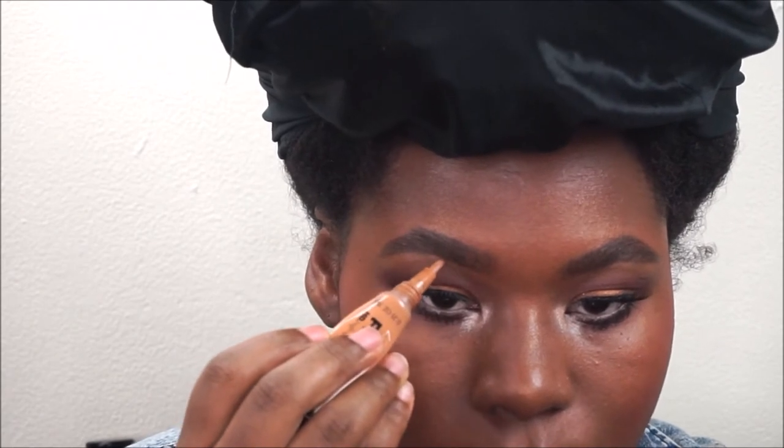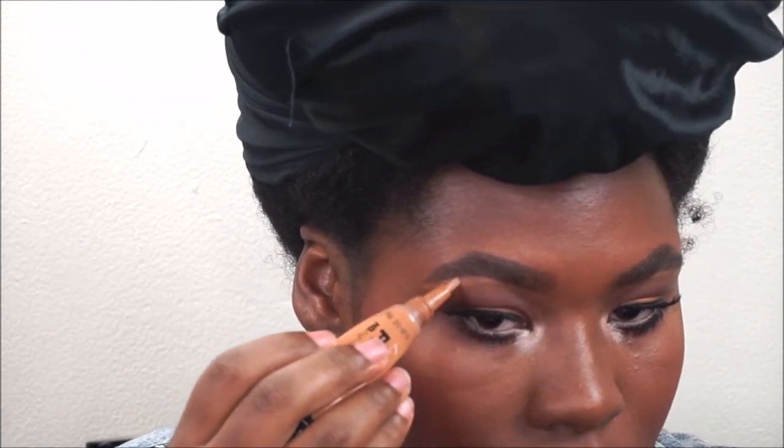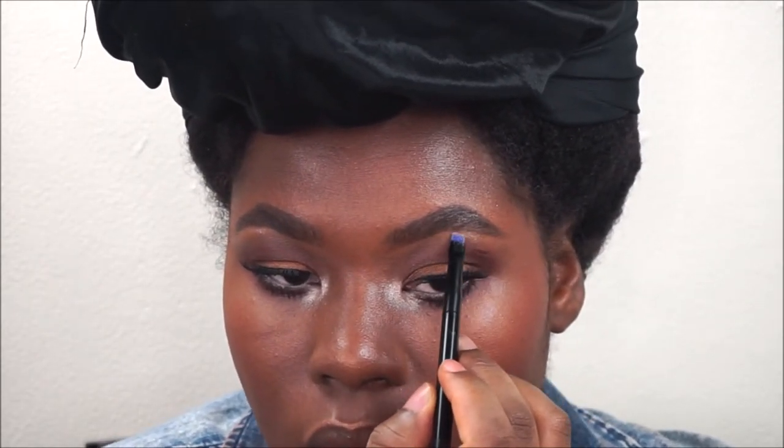I'm going to clean up my brow just a little bit. I'm just taking the same concealer I used to highlight with and conceal underneath my brows just a little bit. I'm taking the same inner corner highlight and applying that to the highest point of my brows. This is just going to give it emphasis on the brow area, make them look lifted.